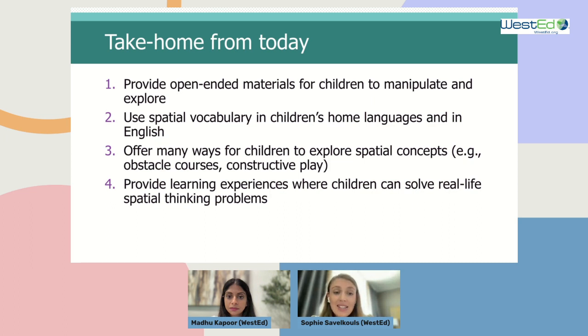And lastly, it's important that children are able to experience math in situations that are meaningful to them. So the best way to do this is to really allow them to think through and solve real life mathematical problems that they're faced with, and scaffolding them and helping them think through these problems. So this is the content that we had prepared for today, and I'll pass it back to Madhu.